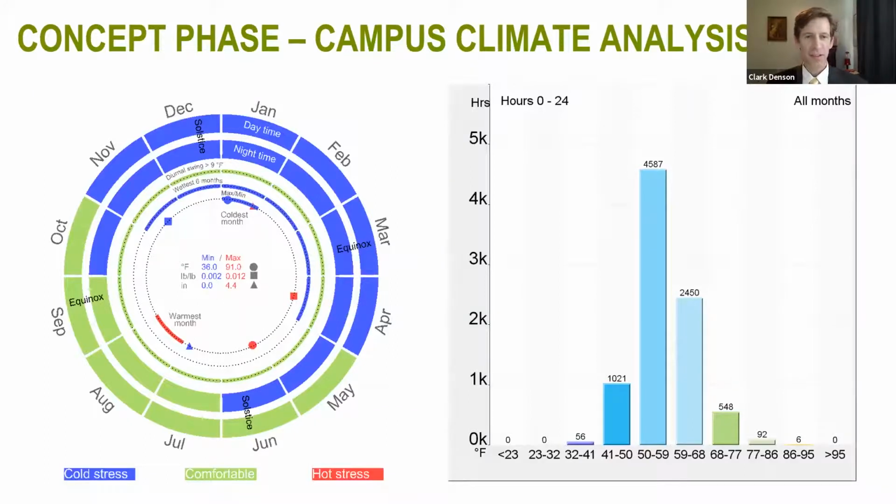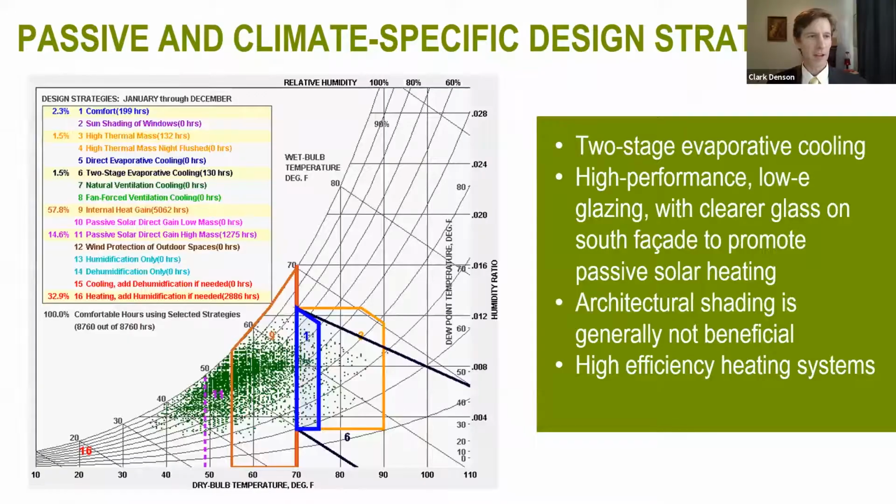So this lends itself to a lot of days with free cooling economizers and perhaps natural ventilation if a building lent itself to that strategy. Taking a deeper look at the data, we investigated what other strategies might be used most often in this climate. We saw that two-stage evaporative cooling could be effective.